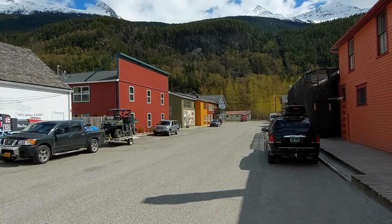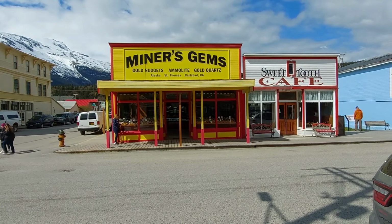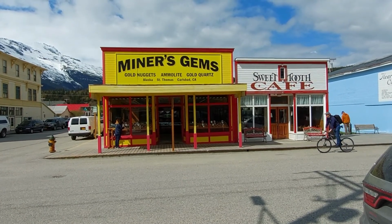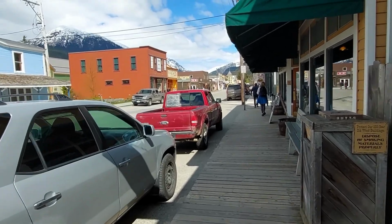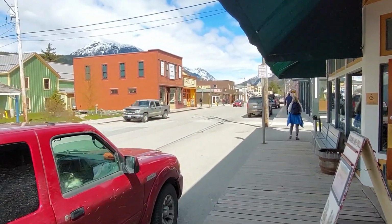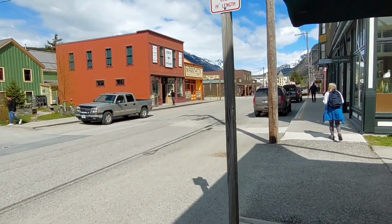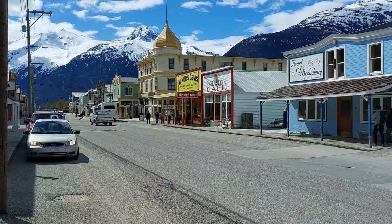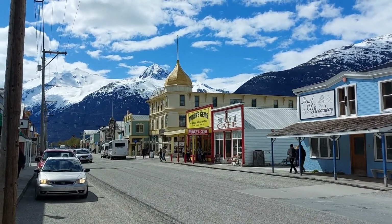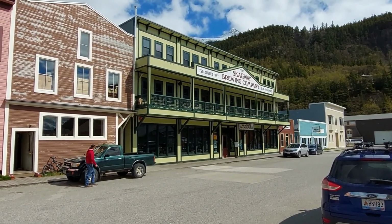Just another avenue. With the mountains in the background. And I guess these places have been open for 100 or so years. So raised sidewalk, so you don't get caught up in all the blood and the way the fighting has gone on. There you go, Main Street in Skagway. It's like it was back in the day. A nice little building down a side street. Skagway Brewing Company. Rooms for rent upstairs.